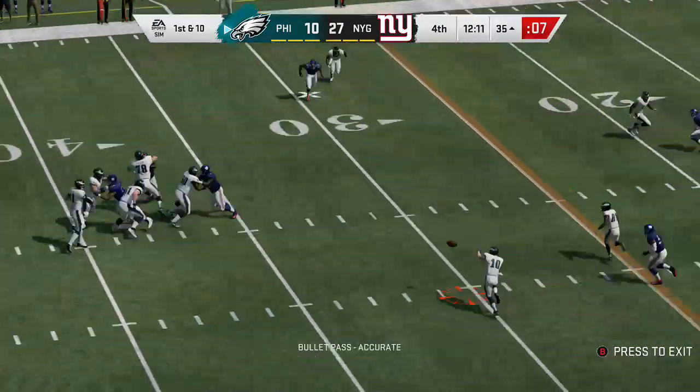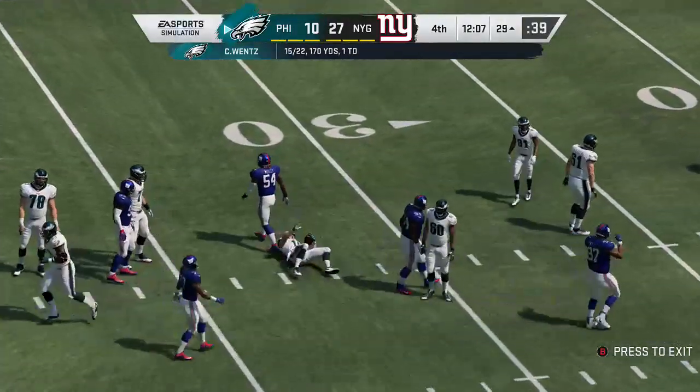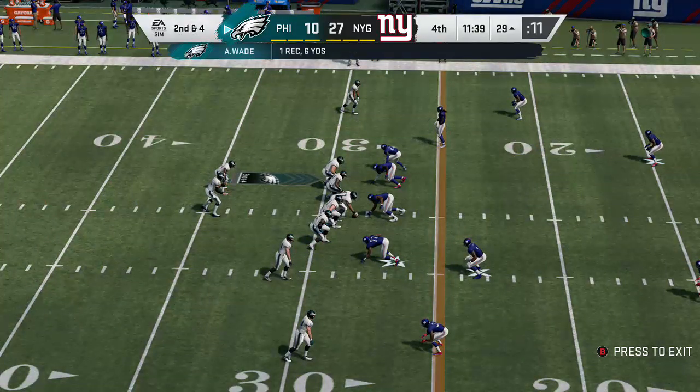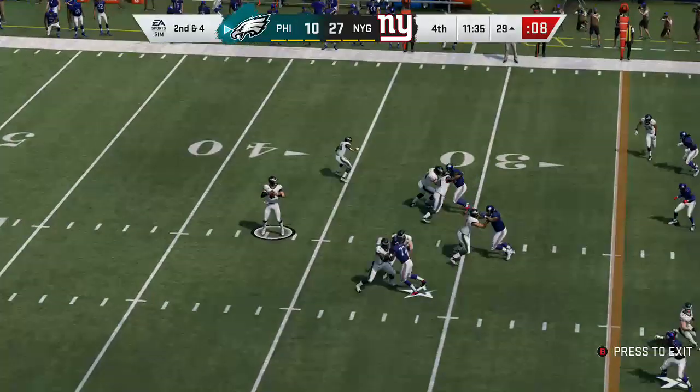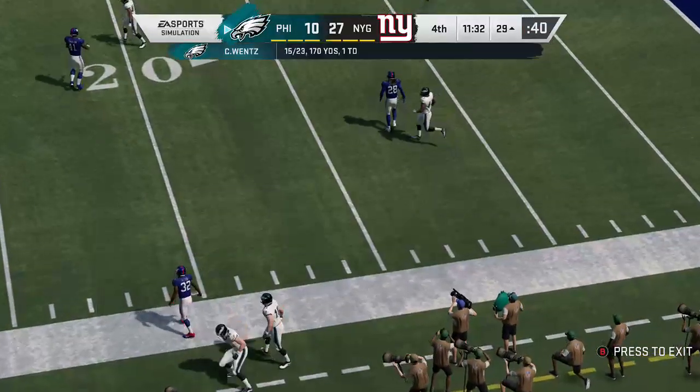To throw, it's Wentz. Over the middle, complete. That's Wade. A gain of 6 there on first. 6 yards was the pickup on the last completion, so here's 2nd and 4. Now Wentz again. His throw incomplete.